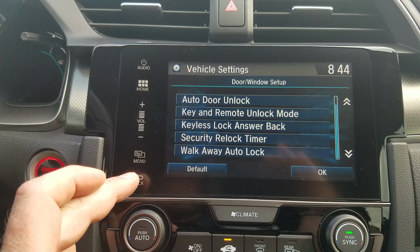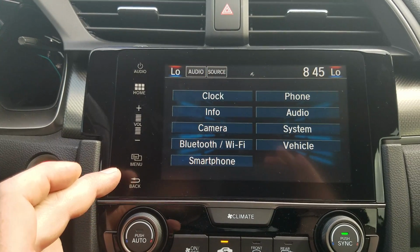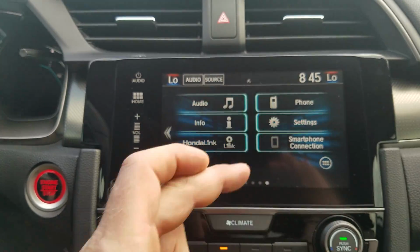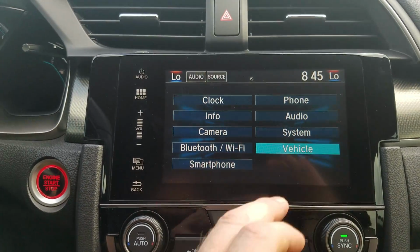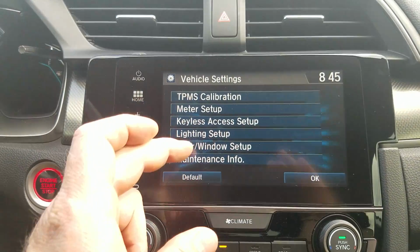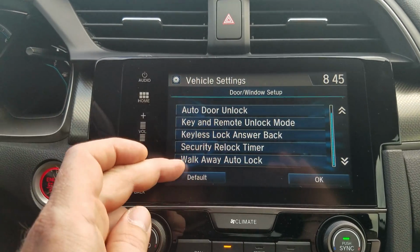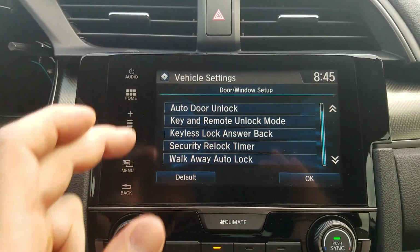So one more time, just to get to that, I'll show you where you go. I'm going to go to settings. So let's just start you from the beginning. I'll show you where to get to all these settings, and then vehicle, right? And then from here, door and window setup. And that's where the door lock, unlock, and then at the very bottom of the screen, walkway auto lock. So just so you know where some things are.